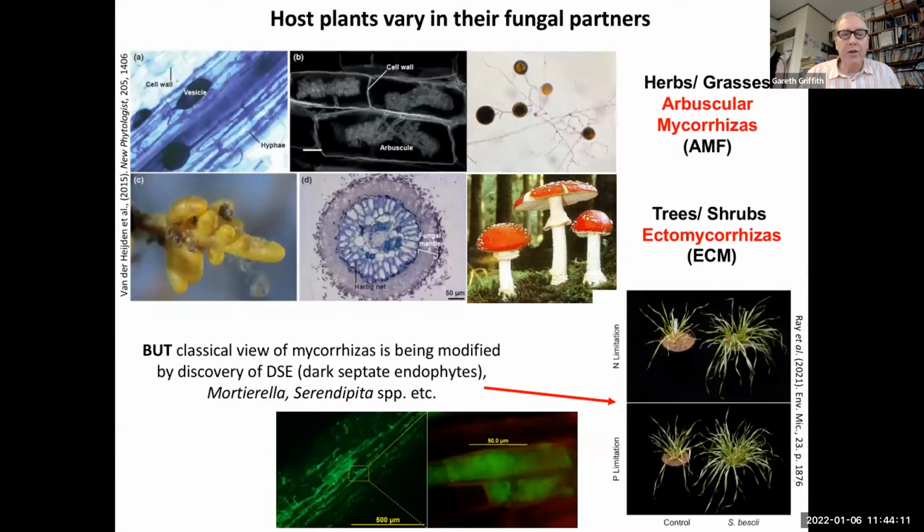So a little bit more detail about the fungal partners, the mycorrhizas that different plants have. Not all plants have the same mycorrhizas. In arable crops or grassland habitats, it's usually the arbuscular mycorrhizas, which are microscopic. You can't see them without a microscope to go and have a look at the roots.